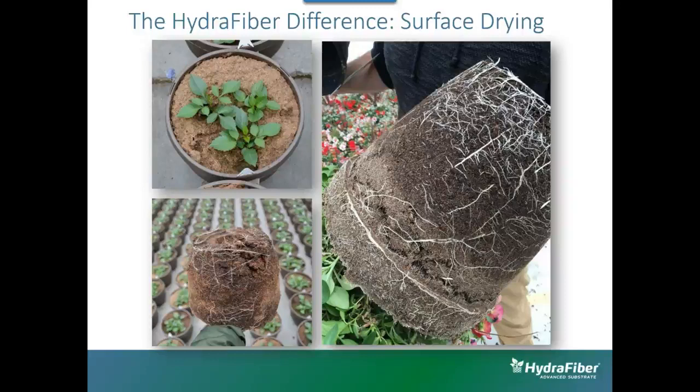And that's they feel they are able to control algae better, as well as fungus gnats and shore flies, because the surface of the pot is not staying wet, and so it's not a favorable environment for algae, fungus gnats, or shore flies. But that being said, it's still something you need to be aware of, because, as Jennifer mentioned, if you don't recognize this, you could water sooner than what the plant actually requires. So let's go on to the next slide.